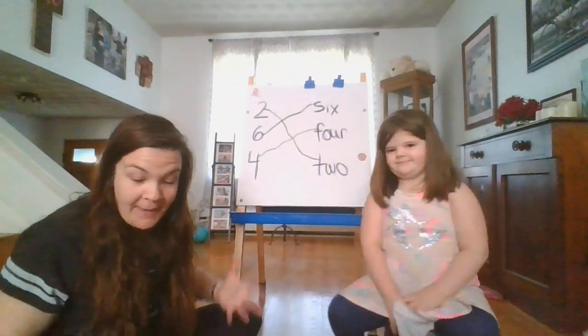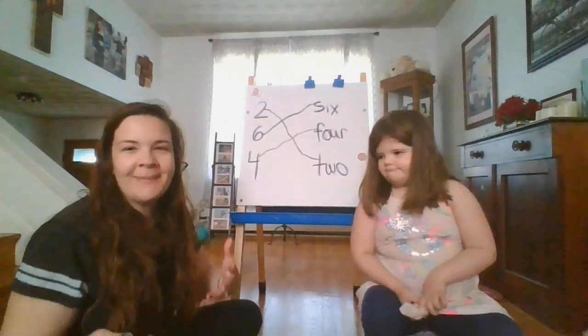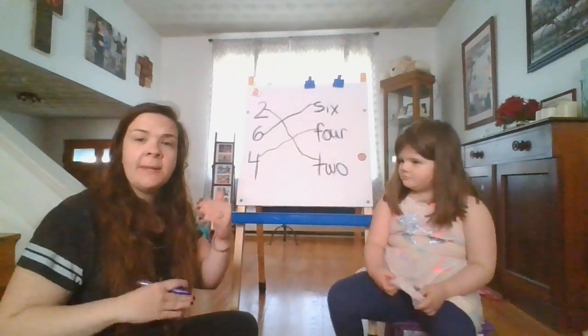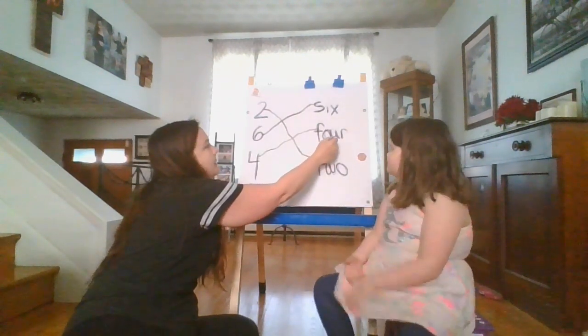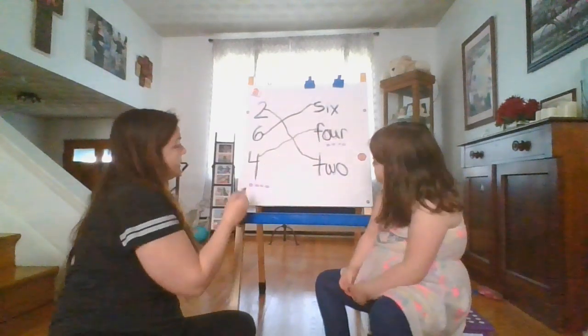All right, so that's basically how you play this. Obviously, you would maybe make it last a little bit longer if they're into it. An easy way to level this for somebody that's maybe a little bit lower or higher, you could easily do dots. So 4 dots. That way, if they're not sure what a 4 looks like or what the word 4 looks like, they can match.